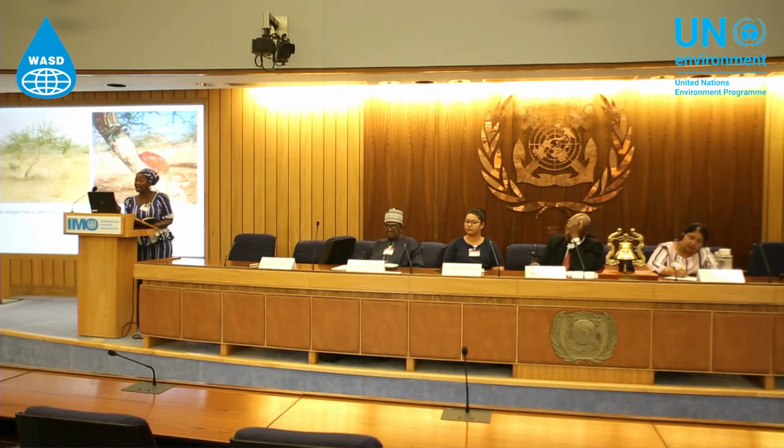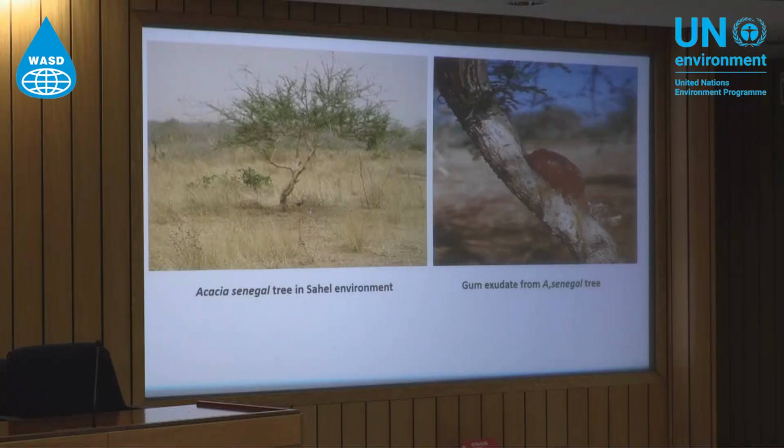But the one problem this plant has is that it has poor seed germination. And even when the seed germinates, it hardly survives in the environment after it has been transplanted. So our goal was to look for alternative methods of propagating this valuable tree. The alternative method we took was plant tissue culture, to see the probability of propagating this tree in large quantities so that we could use it to control the environment and then provide sustainable development to the people that live in the Sahel.